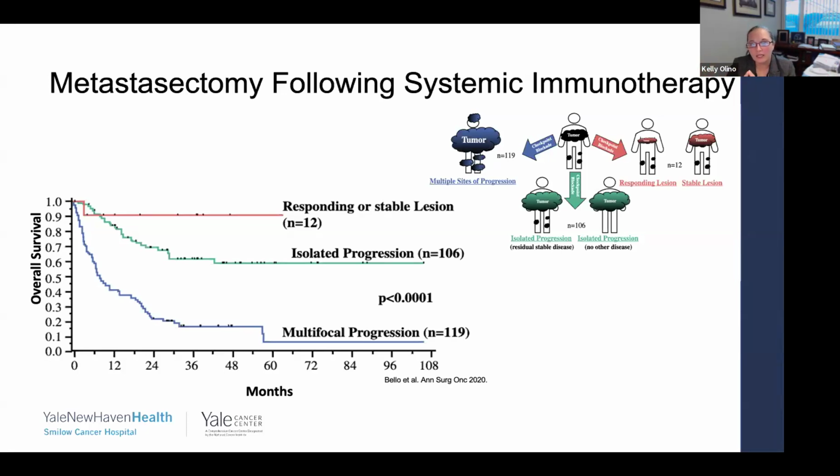So if we're consolidating patients with systemic immune therapy and then going out and removing the tumor, in those folks that are responding, that we can get them to very limited disease, these patients are doing quite well. And we're separating that biology from those folks that are having multiple areas of progression where maybe surgery is not the ideal, but we've identified those patients and perhaps spared them from an operation.